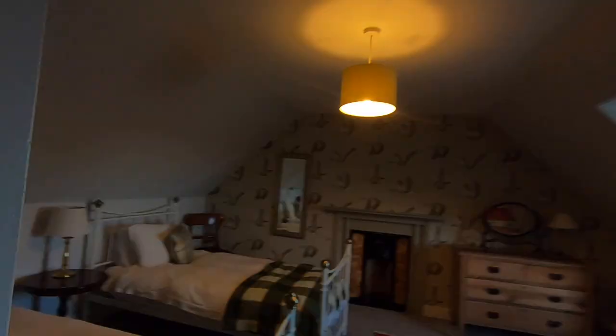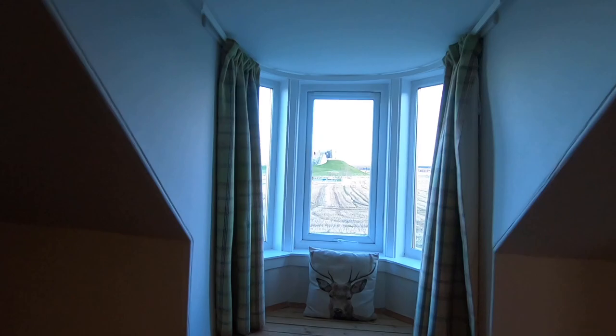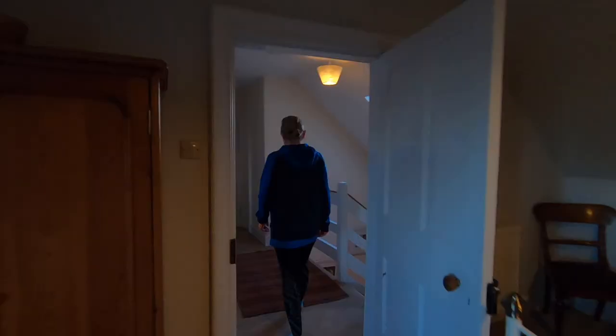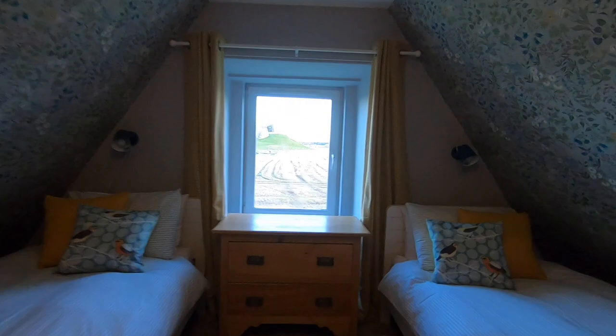So if you want to come with a friend, we can share the twin rooms. Lovely and cosy. Room for two. And again, we wake up to that view in the morning. Beautiful. And then we've got twin room number two. The lovely cosy rooms. Fab. And then again, another amazing view.